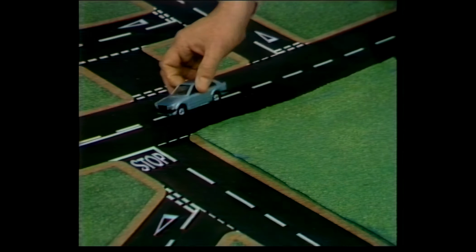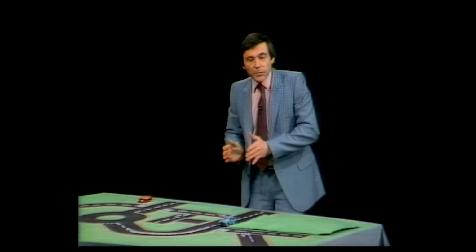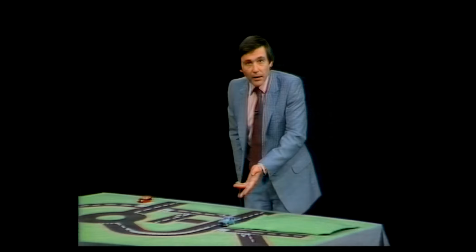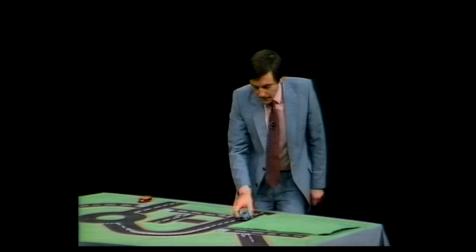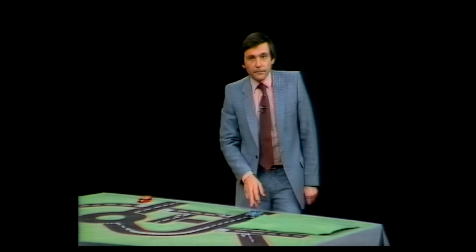But what about gears? Well, the important thing about gears is always to match the gears to the road speed. Now, fourth gear would not be a suitable gear for 10 miles an hour. So at about 4 car lengths back, about there, we select second gear.